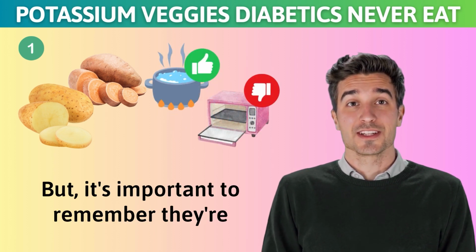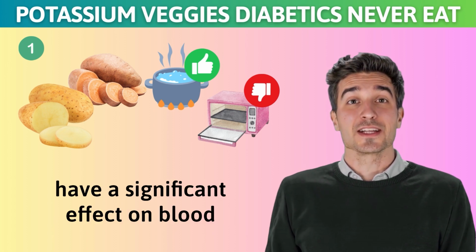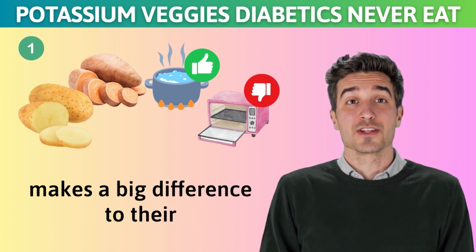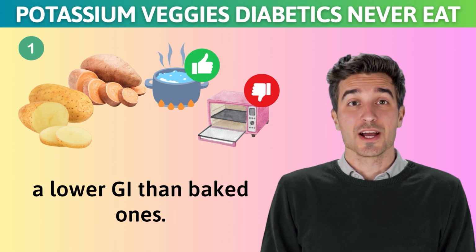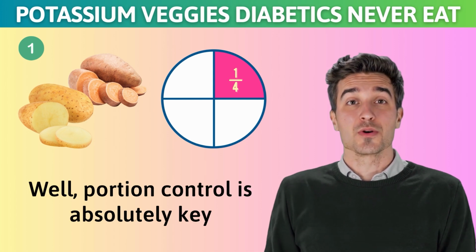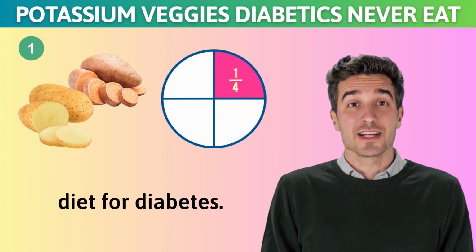But it's important to remember they're still packed with carbohydrates and can have a significant effect on blood sugar, and how you cook them makes a big difference to their GI. For example, boiled sweet potatoes have a lower GI than baked ones. So what can you do? Well, portion control is absolutely key if you're including potatoes in a diet for diabetes.